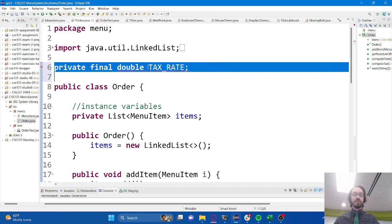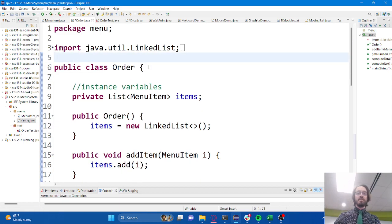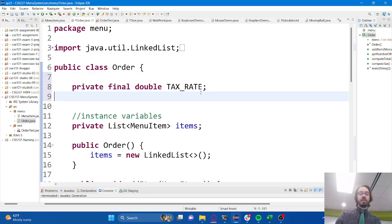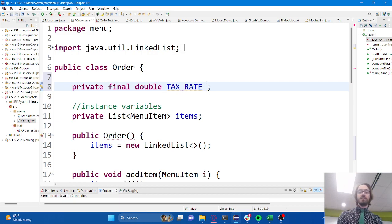I should probably put this in the class instead of outside of the class. That would help. Maybe on this, yeah, this spot right here. And then I also forgot to set it to be the value that I want it to be. Keeping it up at the top also makes it very easy to find this value and change it if that becomes necessary. Tax rates do change, right?